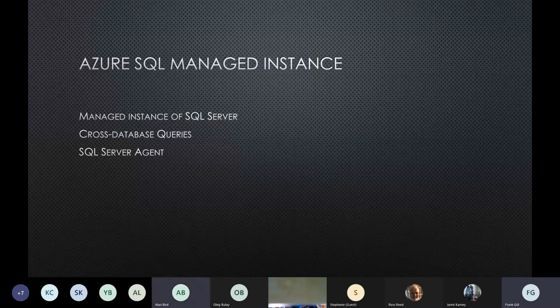The second PaaS offering is called Azure SQL Managed Instance, and it is what it says. It is effectively a full instance of SQL Server, and it is managed within Azure. So when you connect to a managed instance through Management Studio in Object Explorer, you will see potentially multiple databases. You will see your SQL Server agent. It looks and feels very much like a traditional instance of SQL Server. It does allow cross-database queries, and you do have the SQL Server agent there.